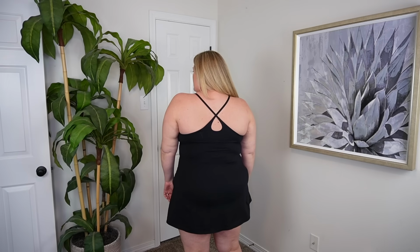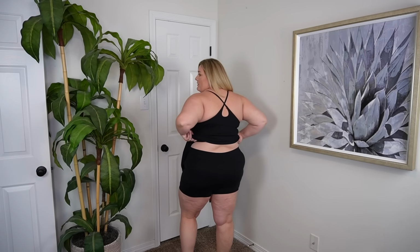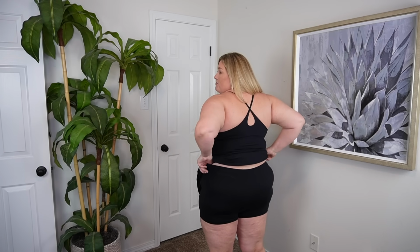Here we are at the back. It's this crossover type detail. Okay, so here's where I feel like Halara hit it out of the ballpark. We have the shorts, right? But the shorts can be pulled down to go to the bathroom, so you're not stuck taking the entire piece off. Slide it down and you can use the bathroom. I feel like that's the smartest thing, and I'm here for it.